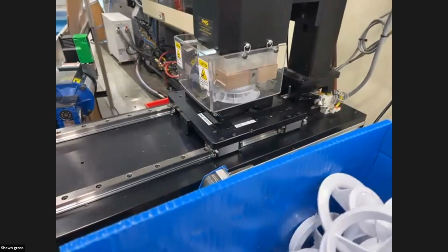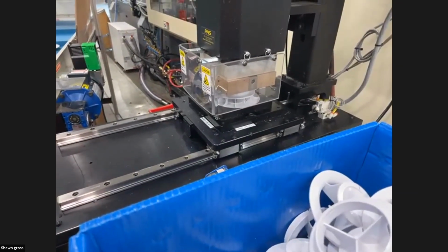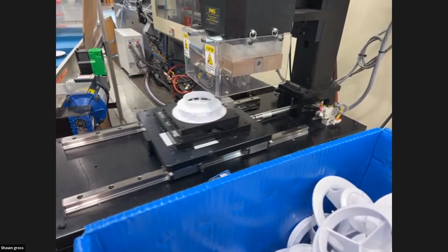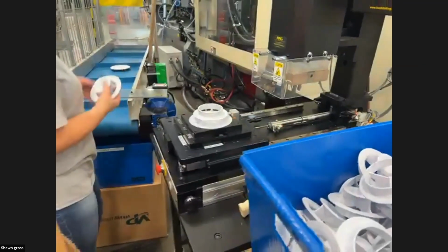And so here's what's awesome, Paul. This process has been in production for like six months, and we already have an improved process that's going to take the cycle time down by like 40%. And so we're working on some equipment. In the next two weeks, we'll have that up and running.